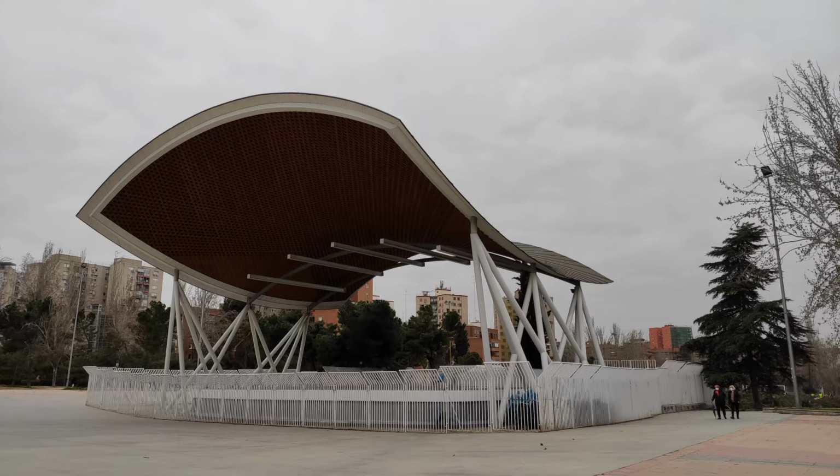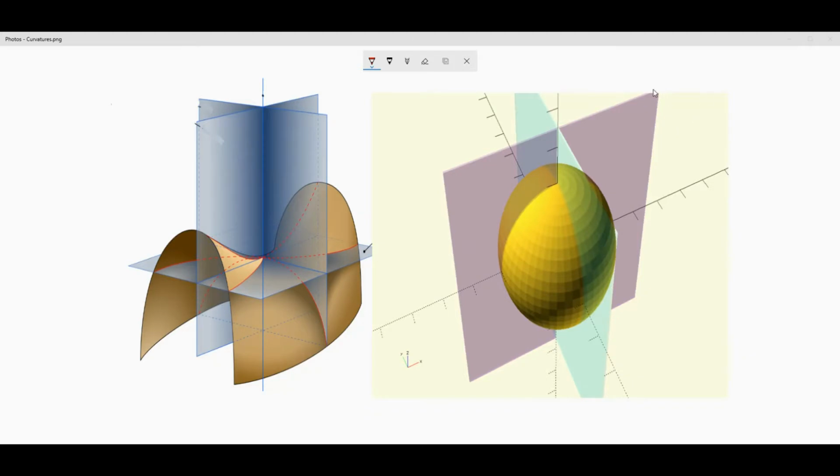Anyway, the structure is interesting mathematically. The roof has what is called negative Gaussian curvature. Very roughly speaking, if you slice a negatively curved surface with two perpendicular planes like this, you'll get a curve in one of the planes that arcs down, and in the perpendicular plane, you'll get a curve that arcs up. So they arc in opposite directions. Whereas if you slice a positively curved surface with two perpendicular planes, you'll get two arcs that face in the same direction.